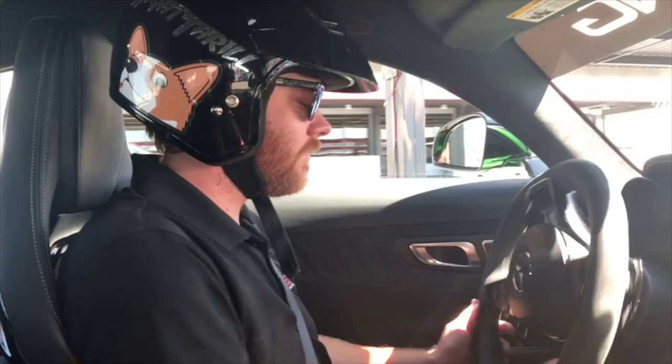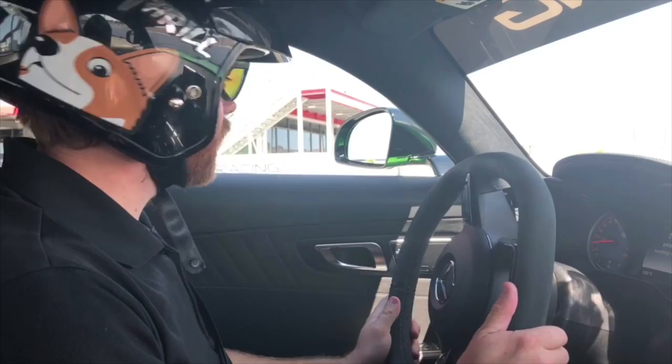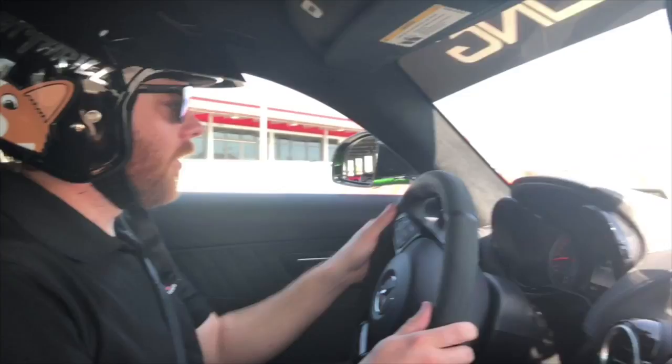One of the best things I love about this car is that it's a V8 twin turbo, which in my opinion every V8 should have a couple turbos on the side of it. On top of everything else, the response of the motor is absolutely unbelievable. It's by far one of my most personal favorite cars that we have here on the track.